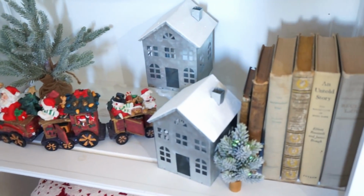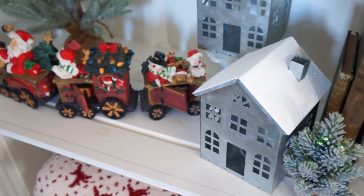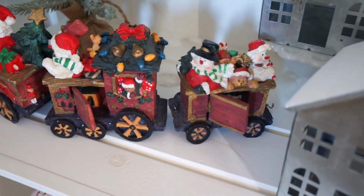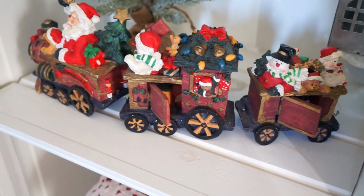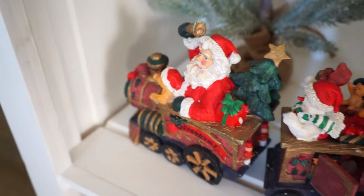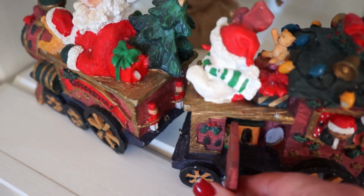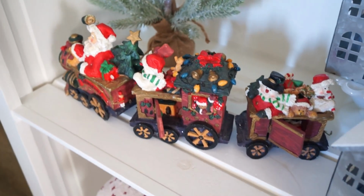And then on this shelf, I have some more old books, some little metal houses that were from the Target Dollar Spot, and then this little thrifted train with a little Santa. I love that these doors and everything open too. This is just so precious to me. One of my favorite finds, and I love bringing that out each Christmas.